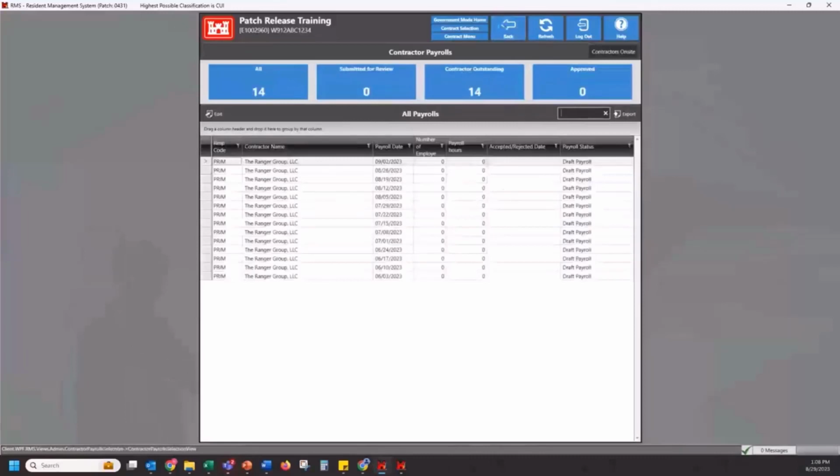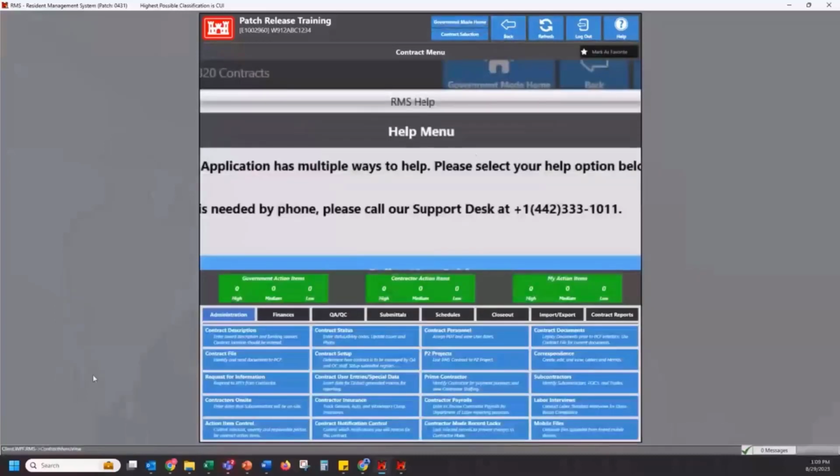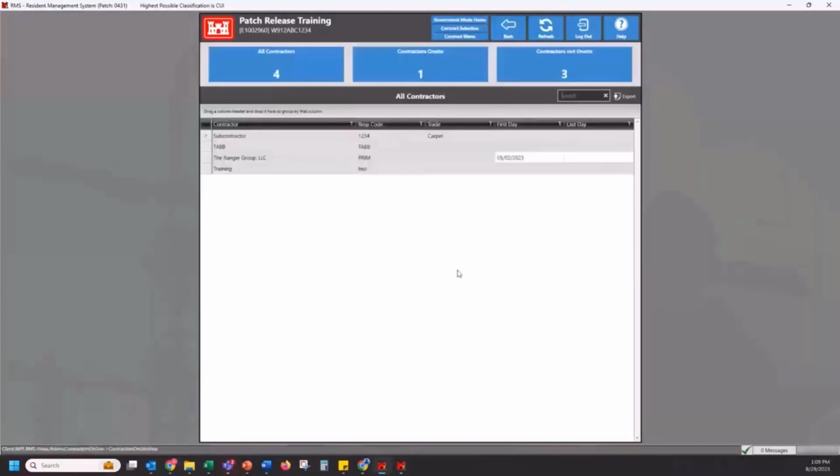And so when I go back to the contractor payrolls, as we can see, it recalculates automatically in government mode. We no longer have to wait on the contractor to open this module in contractor mode for these payrolls to generate. So I went to the contractors on site using this button to update the first day on site, but you can also go to the actual contractors on site module to update that date.